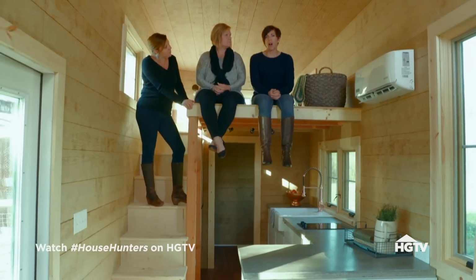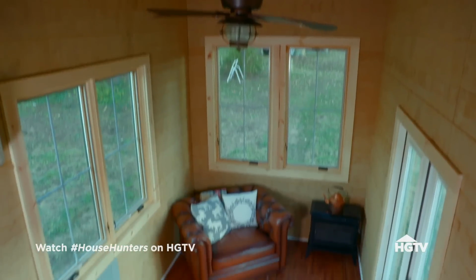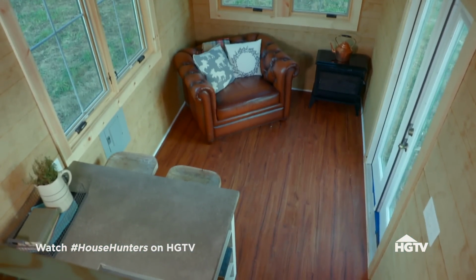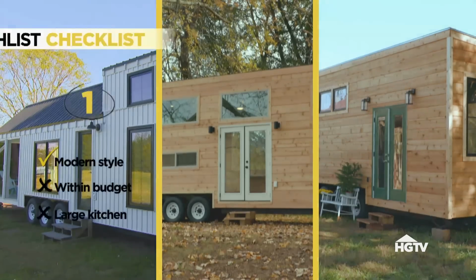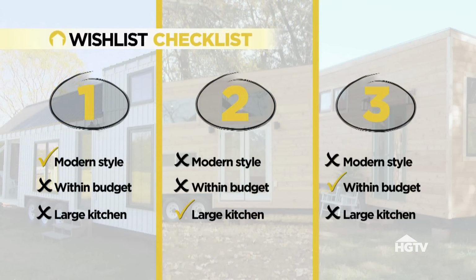You know, it's better than I thought. The whole living and kitchen space is really nice. I think you would like it, and also all of the counter space. If you could make something like that work, that would give you plenty of room for the prep that you always do. With several tiny models to choose from, will Tanya choose style over budget?